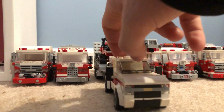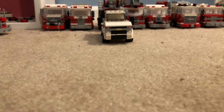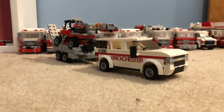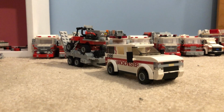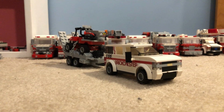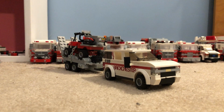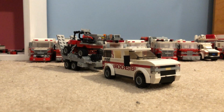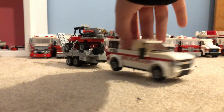Then we've got Battalion 2, which is now a Chevy Tahoe. In real life it's actually a Ford Expedition, but the old ones are Tahoes, so I decided to build a Tahoe just because I like the Tahoes better. It says Brickchester. If you're from Instagram, you've seen this. I think the front looks absolutely wonderful on this truck. I think I nailed the Tahoe look, but it's just my opinion.